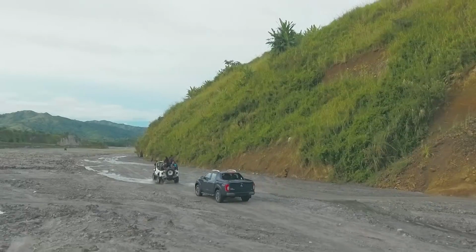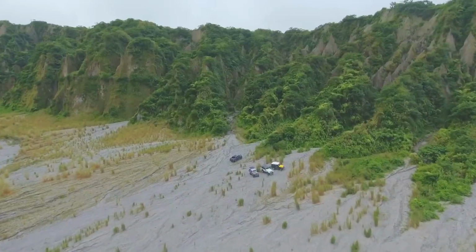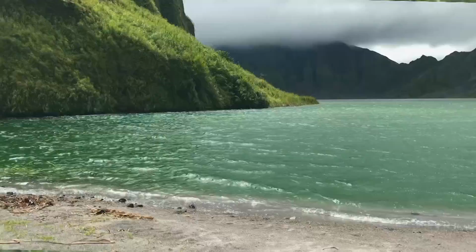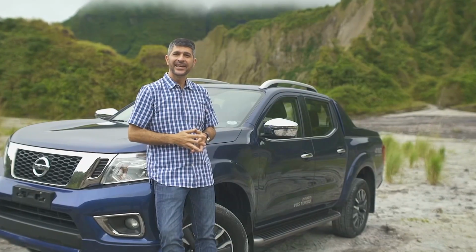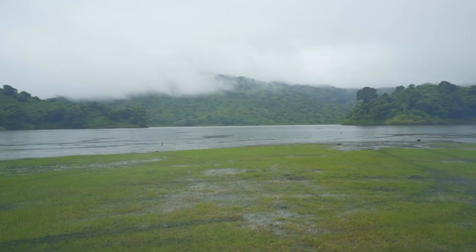You have this beautiful drive, about an hour, hour and a half, depending on your pace, getting to the drop-off in Botolan, Zambales, and then it's about an hour and a half trek all the way to the crater. Now, this is something I could recommend for just about anyone. If you have a reasonable level of fitness, you'll be able to make it up. It's not hardcore. And also, for the driving part, even somebody without experience will have fun going out here.